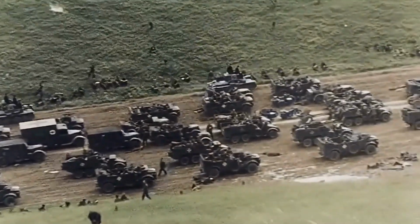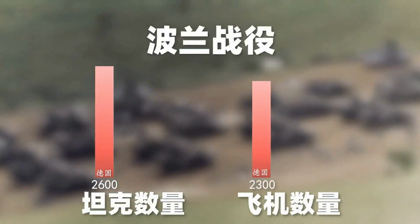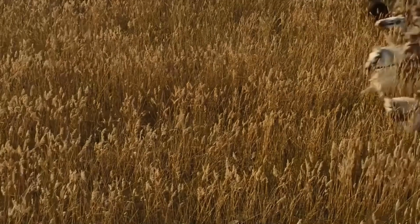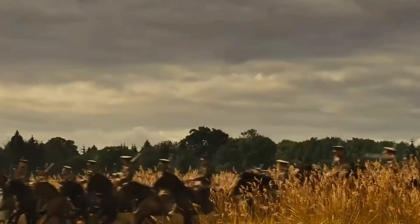In the Battle of Poland, Germany deployed 2,600 tanks and 2,300 planes, while Poland had only 800 tanks and 400 planes. Though Poland had more troops, its equipment was outdated, and it lacked mechanized forces. Their defenses were mostly static, facing Germany's armored attack. Poland could only launch several cavalry charges in response. These outdated cavalry units were no match for Germany's mechanized forces.